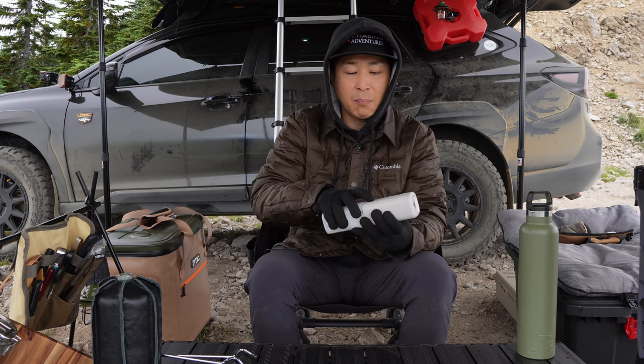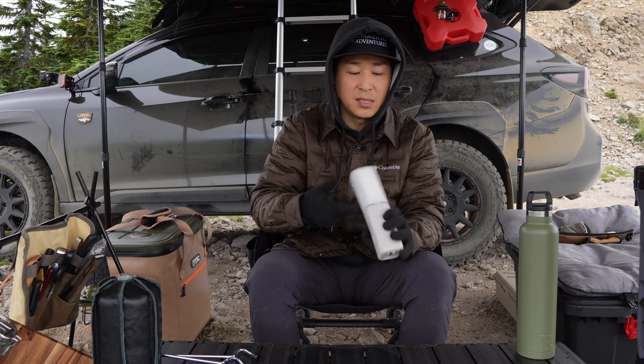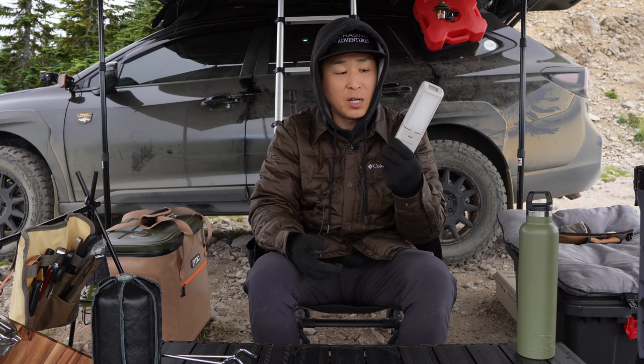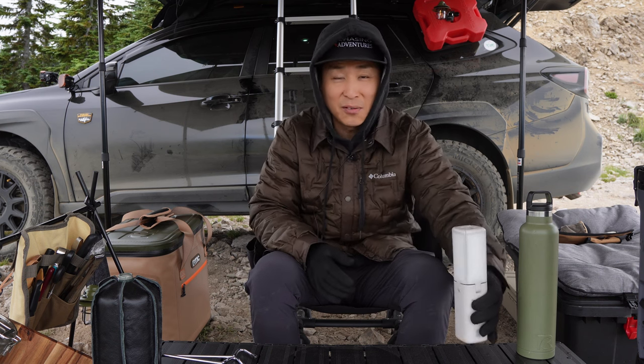It also has a power bank function with a USB-C charge port, so you can charge your devices with this. So thank you, Claris, for sending one out for me to test, and this is very nice. I'll be using this a lot in my camping trips now.